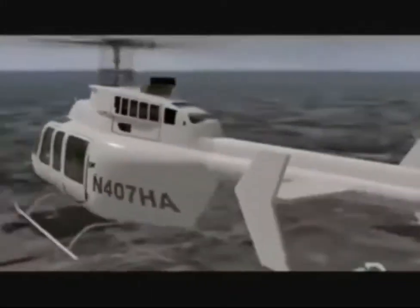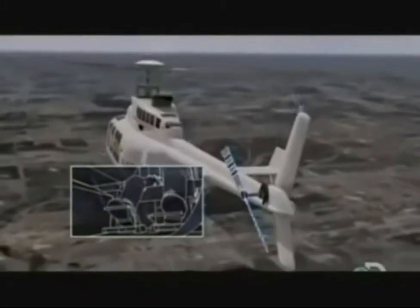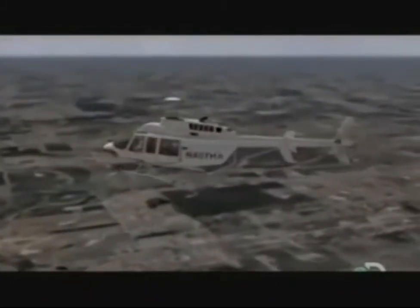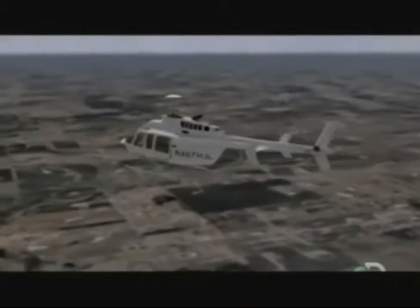As we start coming up, we add a little left pedal. The pedals. These let you change the direction of the chopper by controlling the angle of the tail rotor blades. The left pedal makes the aircraft face left. And the right makes it face right.